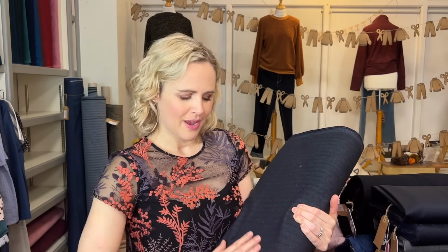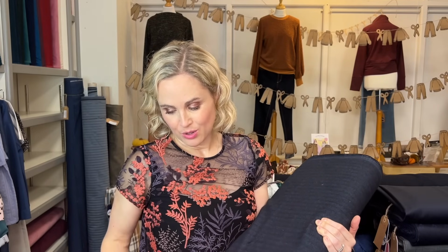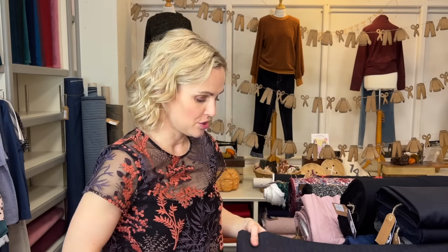And then the next one is really lovely. I think this is gorgeous. So it's got a herringbone sort of weave in it, and it feels brushed, so it's really lovely and soft. It feels gorgeous, and it's a cotton elastane as well, so it's got a little bit of stretch to it. It's not a huge amount of stretch.